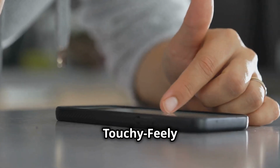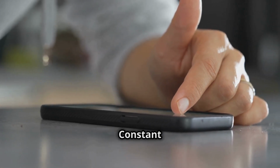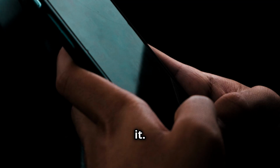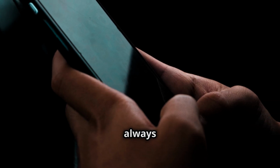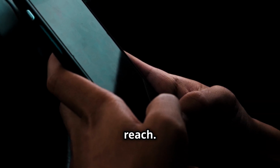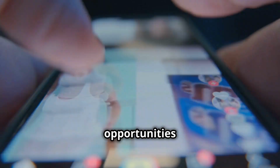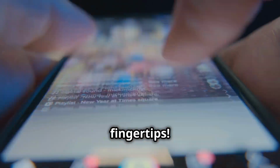Section 1. The touchy-feely relationship, our constant contact. We love our phones, there's no denying it. They're like extensions of ourselves, always within arm's reach. Studies have shown that the average person touches their phone thousands of times a day. That's thousands of opportunities for germs to hitch a ride on our fingertips.